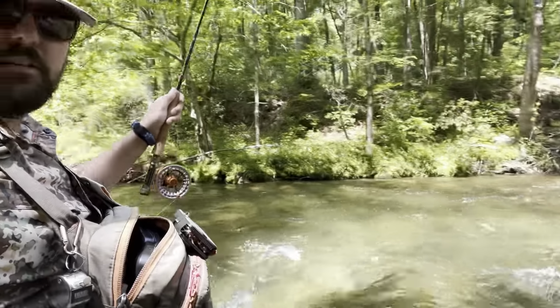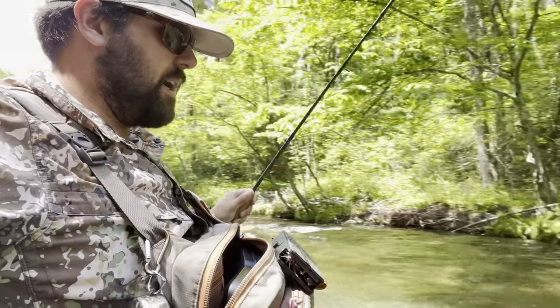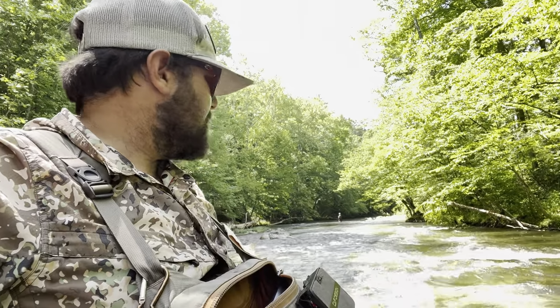We're currently hooked up. Little wild brown trout. Let's see if I can lift him out of the water. There he is. Yep, little wild brown. Another fish to take the squirmy. Doing pretty good today, actually.